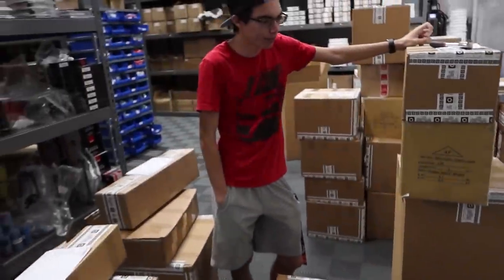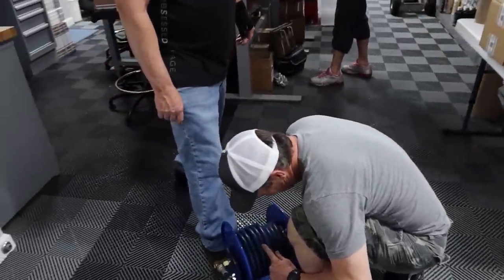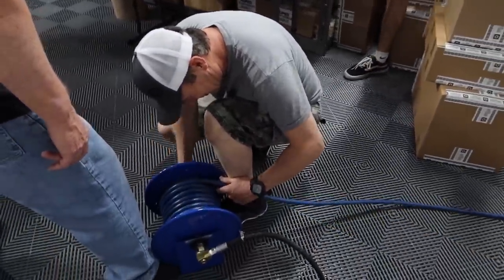If I would have planned ahead, if I didn't have so many darn Honda Civics laying around, we would have been doing version 2.0 of this thing. I don't know if I can help any. That's all right. That's better than it was. That's much better.